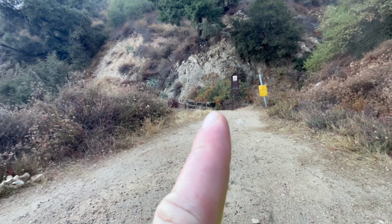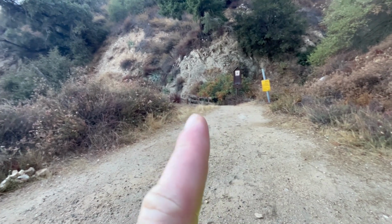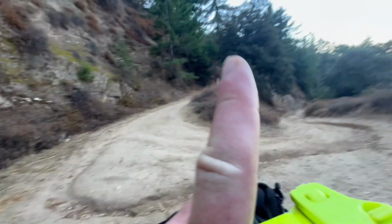This right here is the Idlehour Trail. I'm going to try to work it in today, but for now I'm gonna go up here.